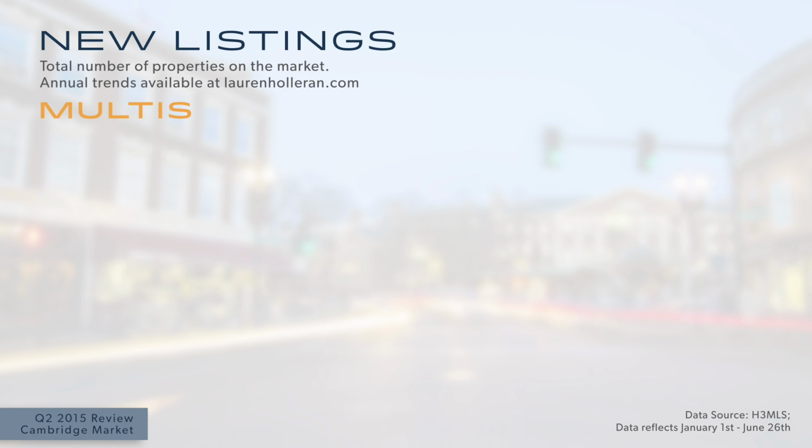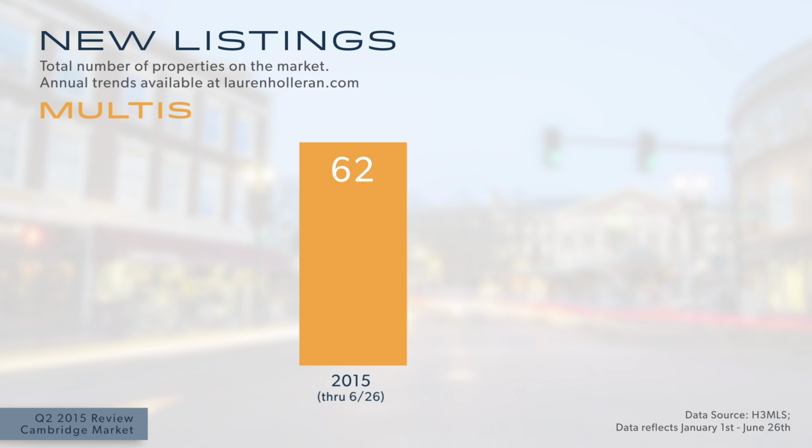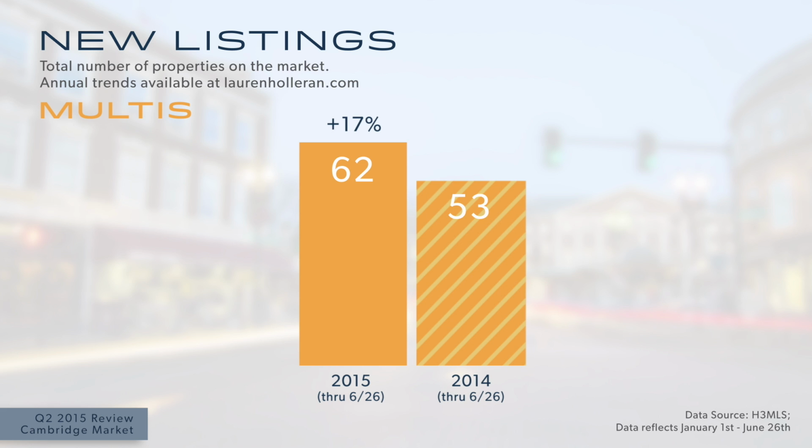So to make things really mixed up, taking a look at the multis market, we actually are looking at a sector where prices have dropped. The volume of total new listings in the multifamily market were up about 17%. So in 2015, we've had 62 new units listed, and in 2014, there were 53 units listed. You might say, well, that makes sense. We've got more volume of properties that are available. It makes sense that prices have come down a bit.